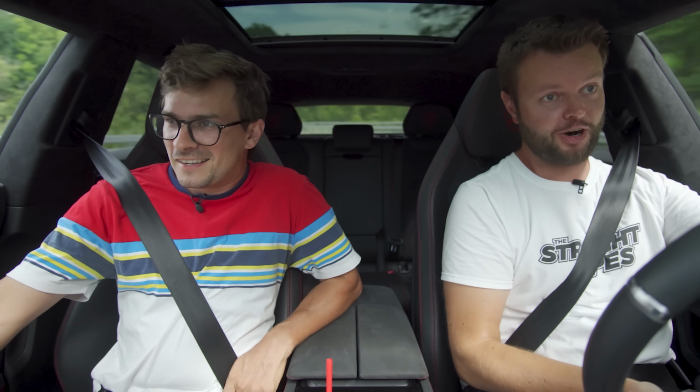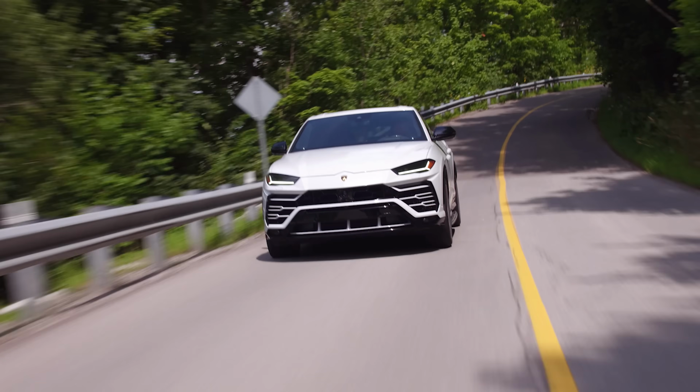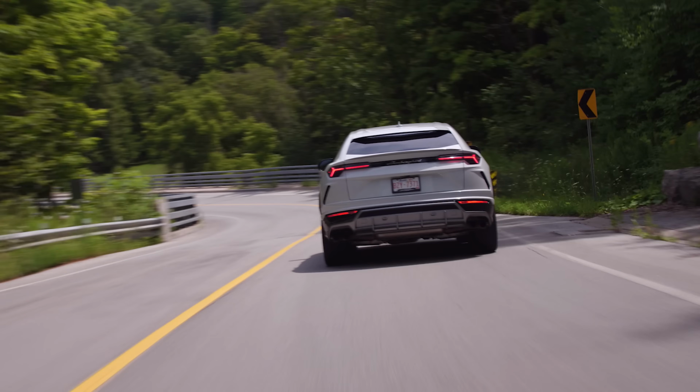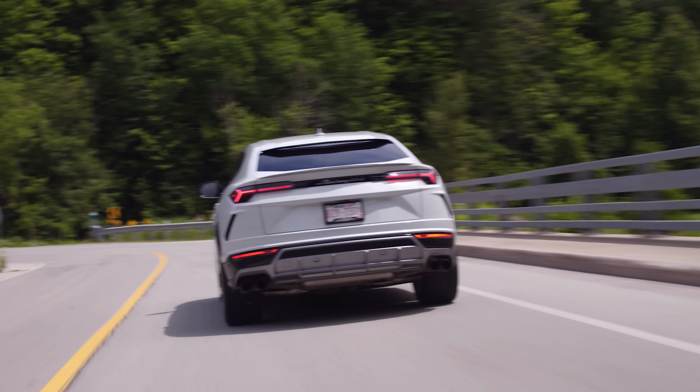It feels like a car and I hate saying that, but it actually does. I think this is the most car-feeling SUV. Yeah, for sure it is. This is the best SUV I've ever driven in terms of driving. Like, no question, nothing. This is perfect. I was going to say it's at the top of my list as well. Top of the list or number one on the list?